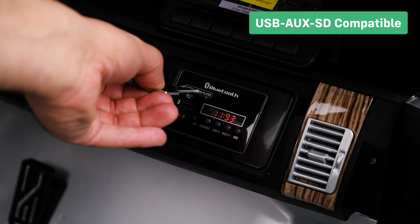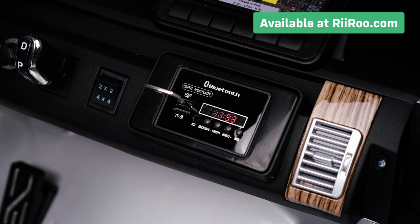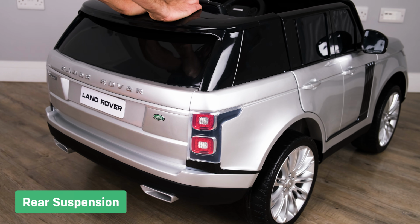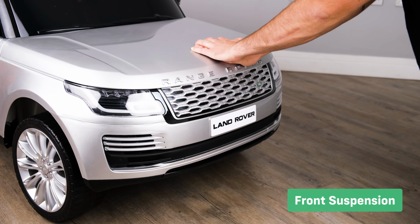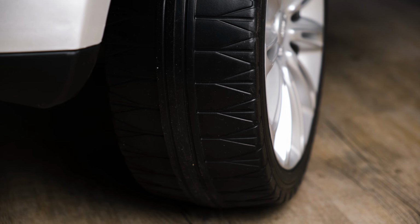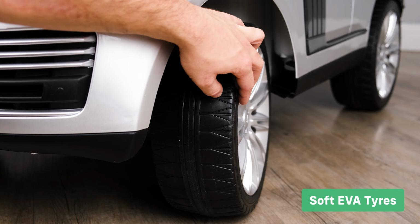Let's take a look at the premium features. We give our customers the option to purchase our key-shaped USB sticks, which are compatible with this ride-on's onboard media player. All-wheel suspension maintains ride comfort on uneven surfaces. Padded leather style seats. Soft EVA tyres make the ride more comfortable for your child whilst giving the car more grip.